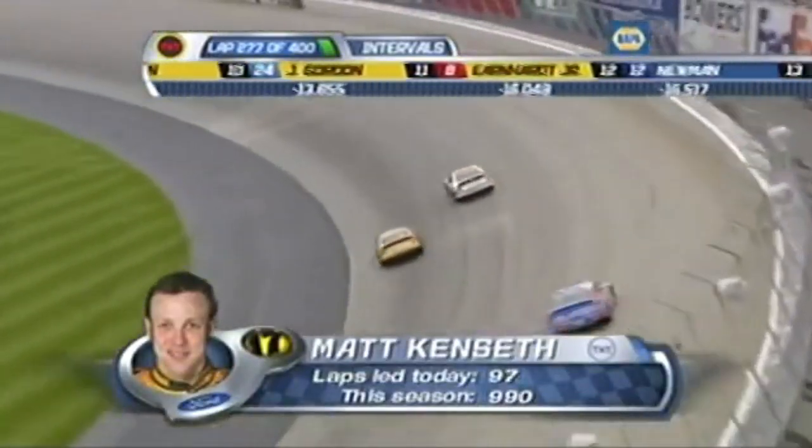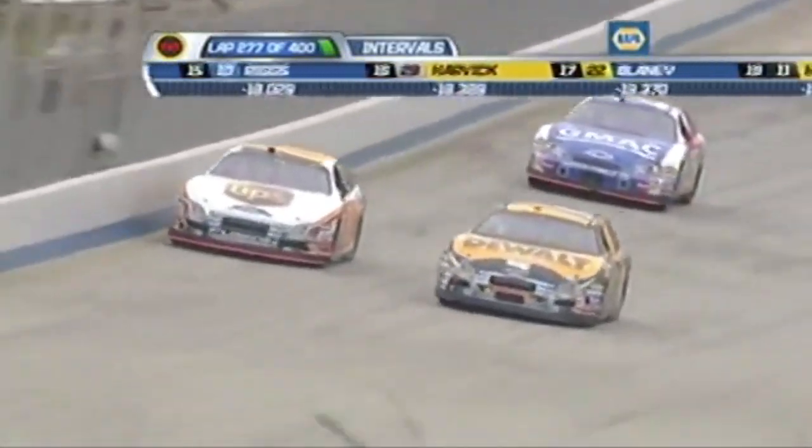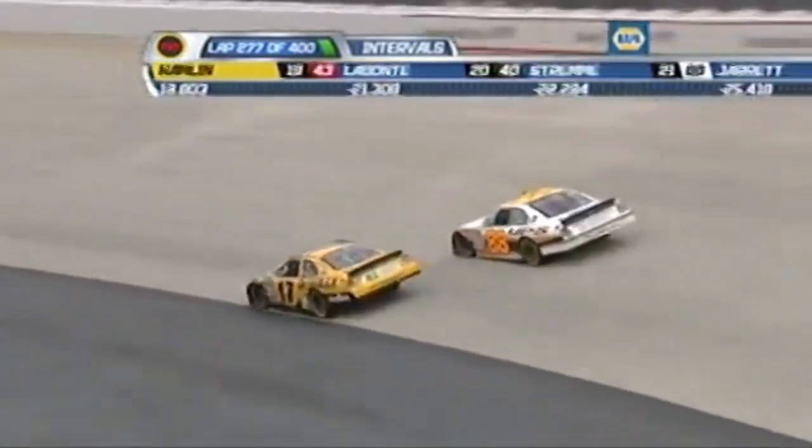Remember when Matt made his Nextel Cup debut here? Sure do. For Elliott, wasn't it? Yep. I think Bill Elliott's father passed away or something that weekend, and he ran good. I remember that. Finished 6th, I believe. That's correct.